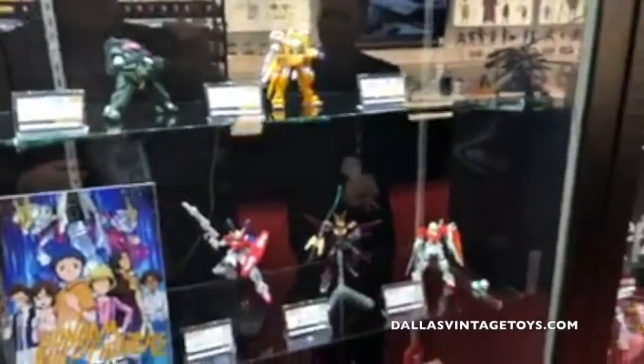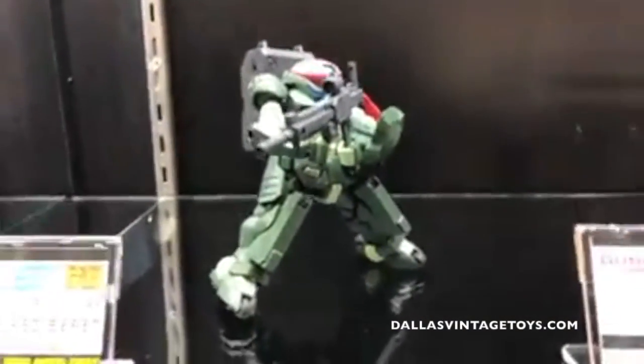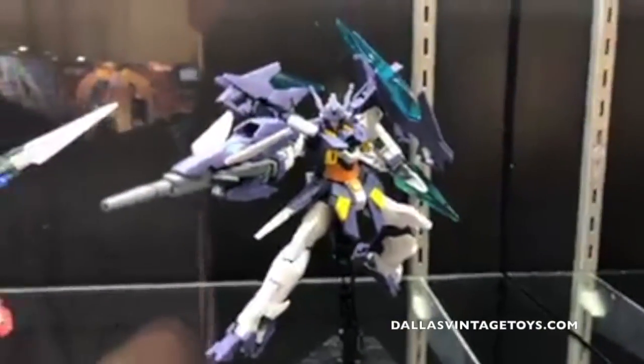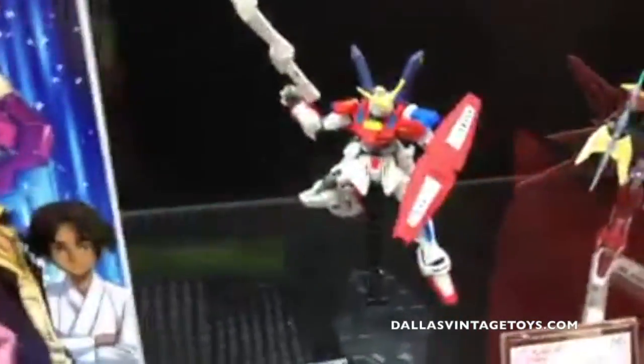Perhaps we can show these. Yeah, no problem. So this is some new Gunpla stuff? Yes, these are the new model kits from the new anime that's coming out, Gundam Build Divers. Every year there's a new Gundam anime that comes out, and of course there's a new kit to accompany it. So these are new kits. Very nice. This is great for any of your hobby collectors out there.